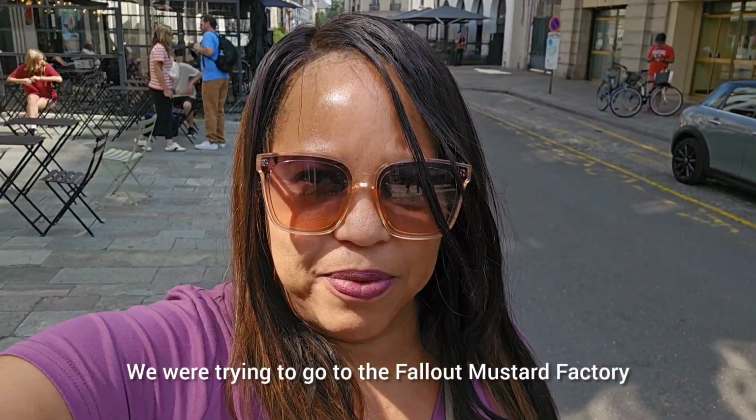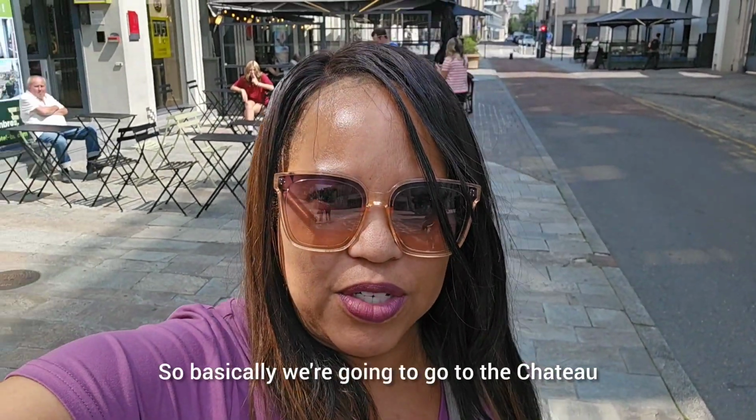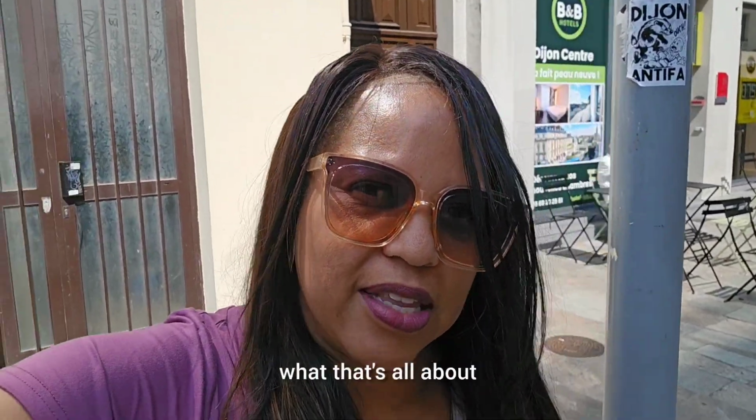Now we're leaving our hotel today and we're going to the Chateau in Beaune. We were trying to go to the Fallot Mustard Factory, but we didn't book in time, so we don't get to go there. So basically we're going to go to the chateau. They have a museum of planes and automobiles, so we're going to check that out. They also have wine cellars, so we're going to see what that's all about.